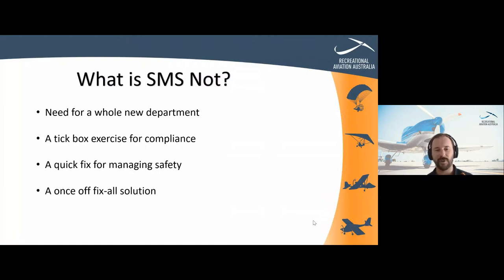It's not the need for a whole new department. It needs to be suitable for your operation's size and complexity. We don't want people to think that they need to go out there and hire safety managers and a bunch of staff in order to be able to update all of these additional manuals. If you're a small organization with only one aircraft, maybe a couple of instructors, then it should be a very simple document. So you shouldn't need a whole lot of additional resources to make it happen.